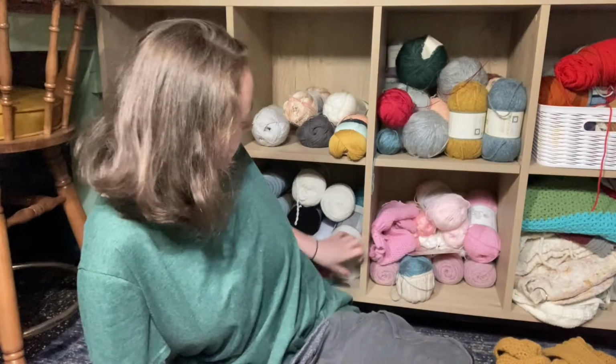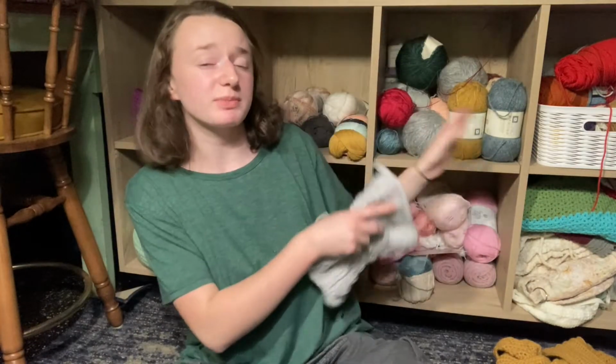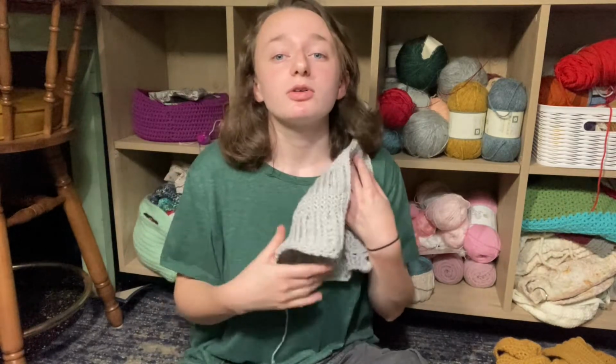I have other stuff in this cubby in white. So 4 in blue, 4 in gray, 4 in white, 4 in some other color. I don't know. It's hiding on my shelf. My shelves are a mess again. I gotta fix that. But that's the plan. And so I will have a 4x4 crochet cabled blanket.